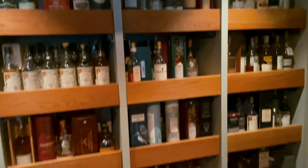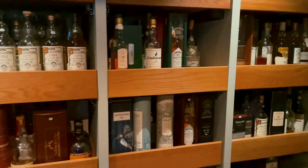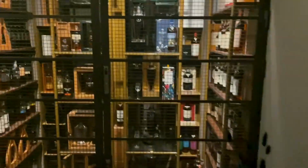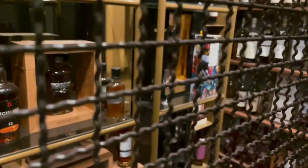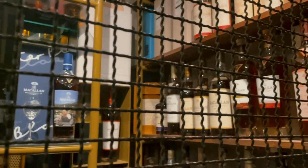This place is famous in this area for its collection of whiskey. So we've got this collection here, also here, then we've got the caged whiskey here, and then I'll insert a clip in a minute of even more whiskey in a library room. This place has 2,500 bottles of whiskey and counting, which is one of the largest in the world.